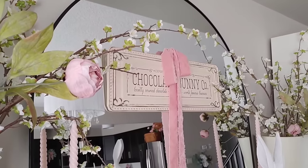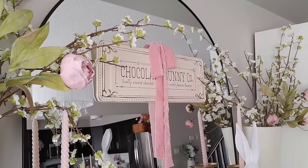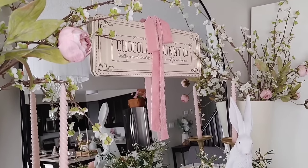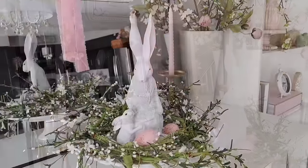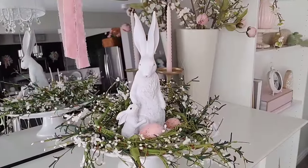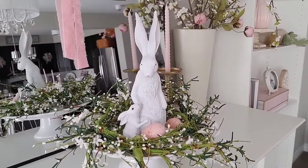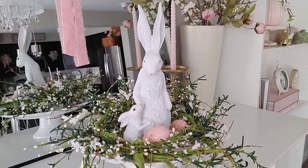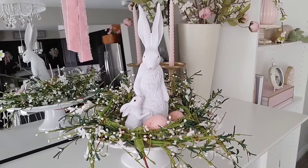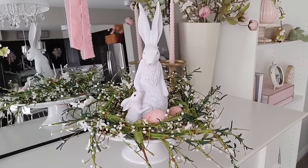And then on the mirror, I added this really pretty chocolate bunny sign and tied a pink velvet ribbon on it. This adorable mama and baby bunny look so pretty, just nestled on top of this cake stand with some florals and pink speckled eggs. I think it's absolutely adorable.